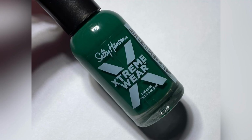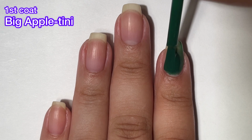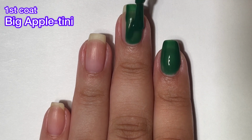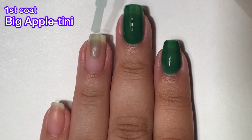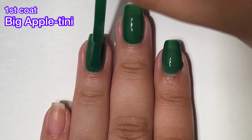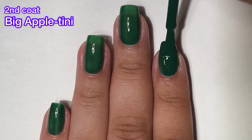Next up, we've got Big Apple-tini, and they don't really have much of a description for this color. They just call it a green shade. Really creative, Sally Hansen. The formula on this one is pretty much exactly the same as Central Bark. I really like this one. It's a bit sheer on the first coat, but on the second coat, I got complete opacity. And yeah, I really enjoy this color. It's such a pretty color.